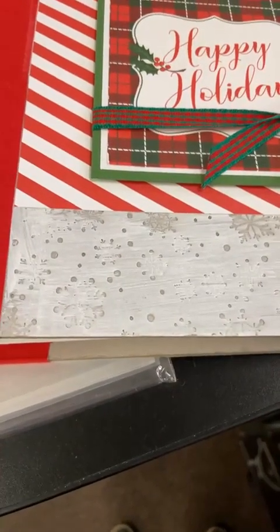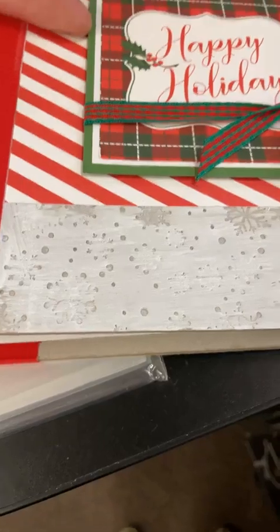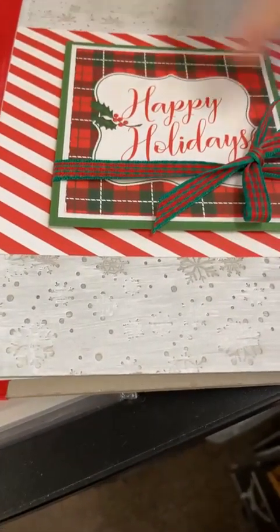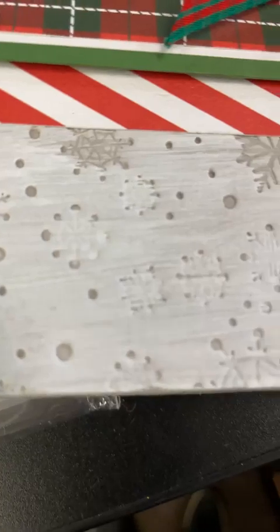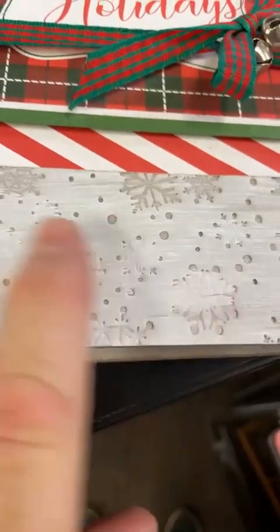And you're going to want, I used foam tape underneath this green cardstock because you got green cardstock, white cardstock, and then a cut apart. And then we've got a piece of ribbon tied with these little bells. And you get all of this in your kit. And I wanted to show them that those snowflakes are actually embossed into the cover. They are. So there's a texture to it.